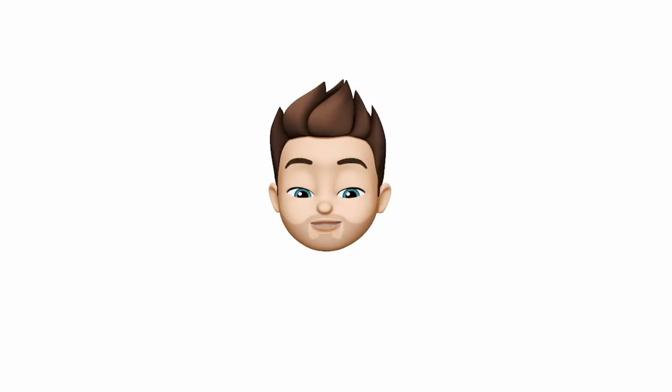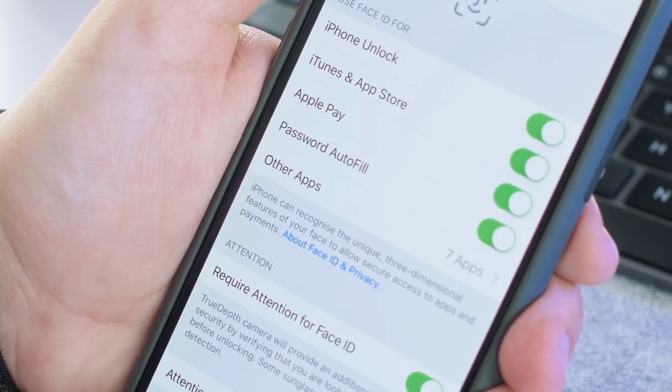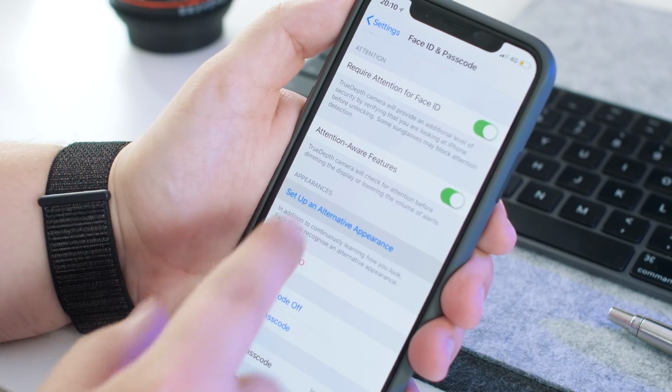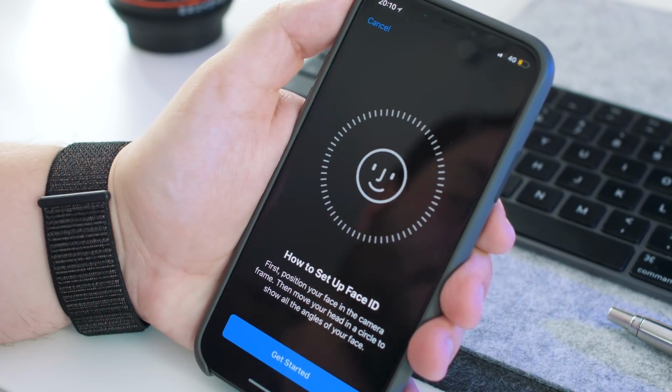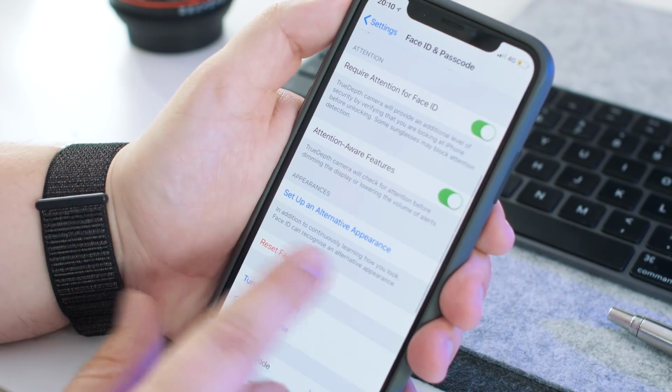Speaking of iPhone 10 only features, Face ID now supports alternate appearances. Within the Face ID and passcode settings, there's a new entry to allow for multiple people to unlock the iPhone. While I personally can't think of many uses for why I'd want multiple people to be able to unlock my iPhone, this could be really handy for a future iPad perhaps.